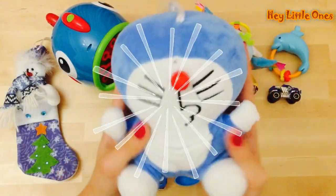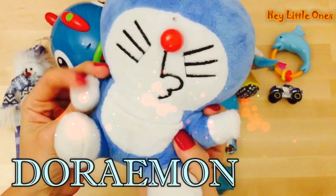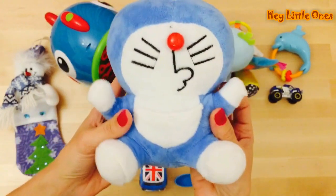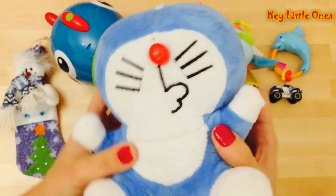What is this blue cat? Hey there, my name is Dory. I'm a supersized gizmo-eyed cat. Kids, did you recognize this cartoon character? So cute.